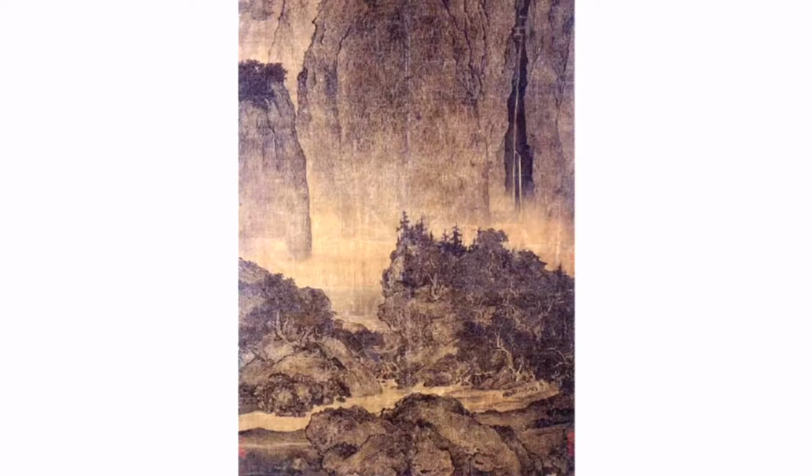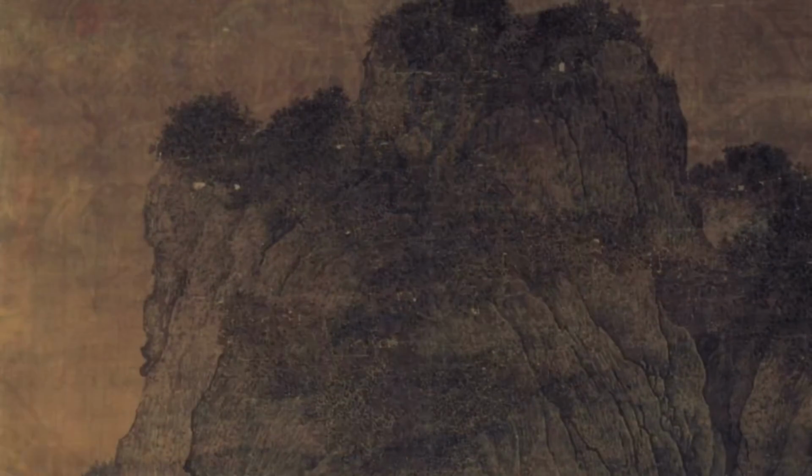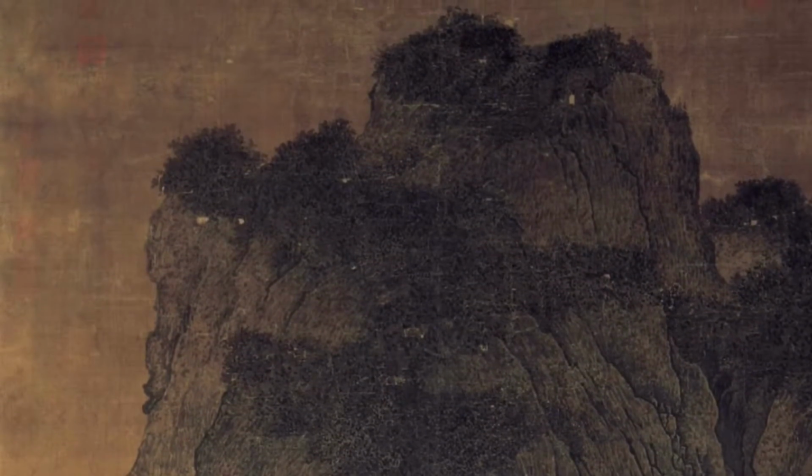Travelers is the only piece that survived by Quan and is a Chinese landscape hanging scroll. Here we can see the brushwork and texture dots from the use of ink on silk, and there are definitely dark colors used here. This piece is very straightforward, bold, and even crisp. How the audience views this scroll is actually important.